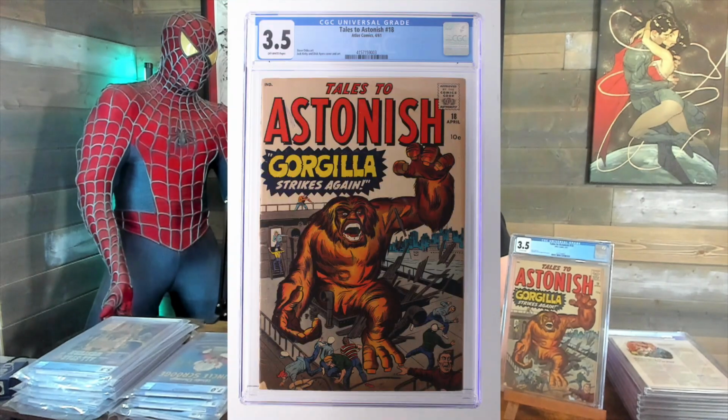All right, then we got over here Tales of Suspense 18. Yes. Thought it would be a 5, got a 3.5. $199.